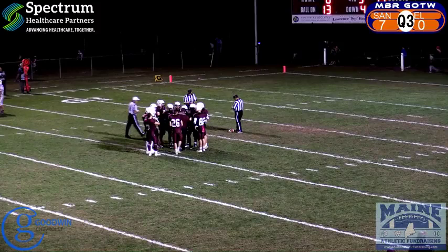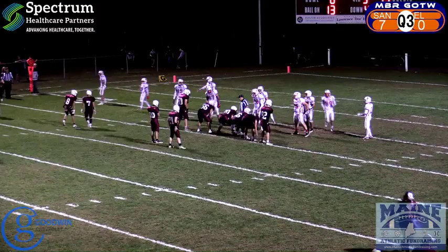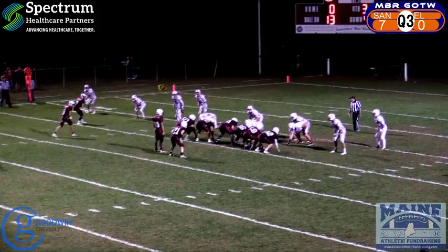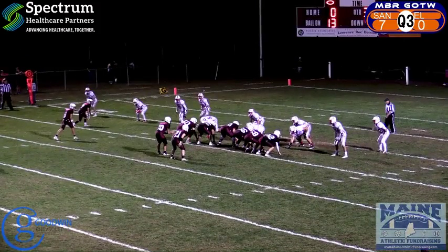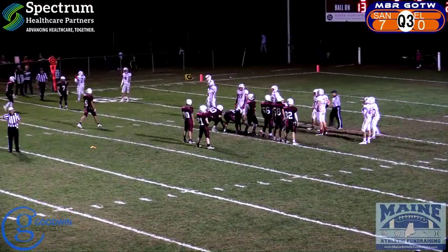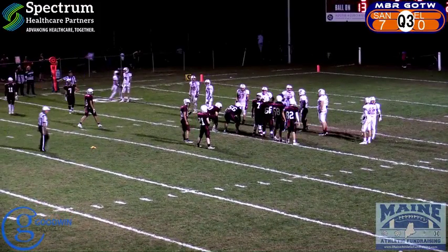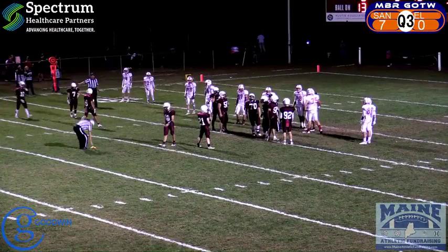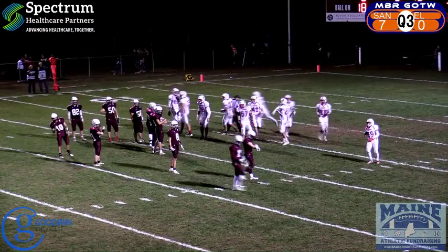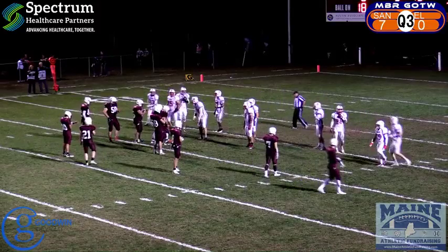So they're focused here with his group, he's got trips to the left. He's got Girardin in the gun. Oh, he's got a man in motion. False start. Wow, false start again. He left early. 4th and 7.